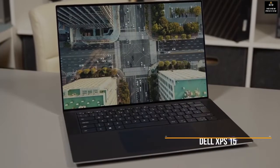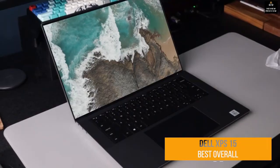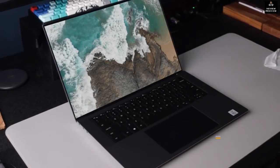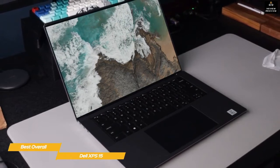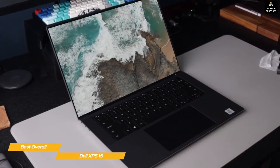Next up, the Dell XPS 15, our pick for best overall laptop for programming. The Dell XPS 15 combines a stunning design, excellent build quality, and some of the most powerful mobile components you'll find in a laptop that makes it one of the best overall laptops you can get for programming.